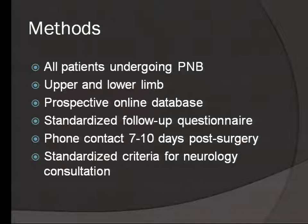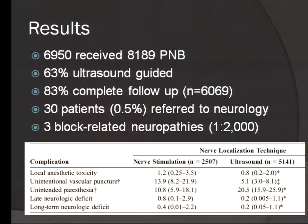So I thought their methodology was very sound. The results, they did roughly 7,000 patients that received over 8,000 peripheral nerve blocks. Because this time between 2006 and 2008 was a transition period where many of these centers were starting to incorporate ultrasound into their practices quite frequently. So roughly 2/3 of these procedures were ultrasound guided, 1/3 was non-ultrasound guided, and they had an 83% complete follow-up, which in an endeavor of this magnitude, I think is quite significant. Quite a good completeness of their follow-up. So I think it makes their results believable.